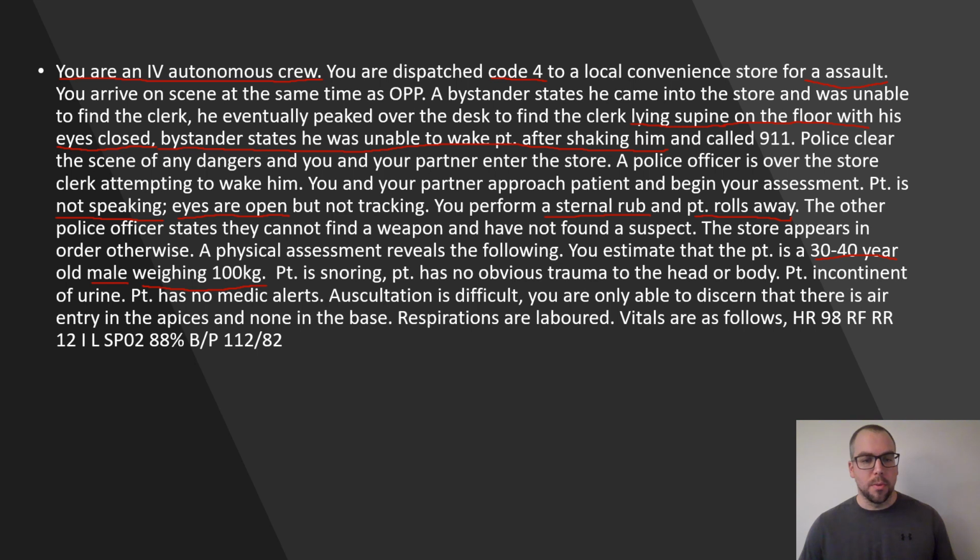Okay, that's also super important: weight, right? If you get into any actual dosing, they're not going to tell you the patient's weight within the question. You're going to have to come back to the scenario and find it. Patient is snoring. This is crazy important. Some people either missed that, based on the responses to this exam, or they didn't quite understand what that implied.